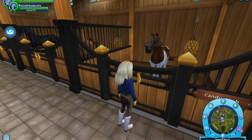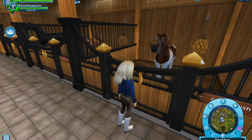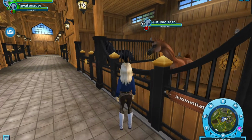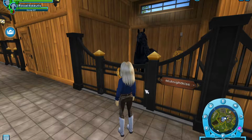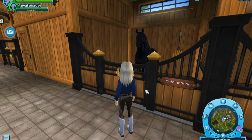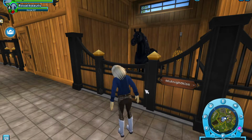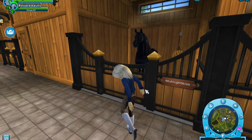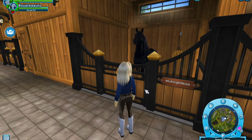Okay, so in this stall we have the original model of the Jorvik pony. It is called Candy Crush. Then over here we have the original Arabian. He is called Autumn Flash. Here we have the original Frisian model, Midnight Kiss. He is my all-time most loved horse. I was obsessed with this model before I was a Star Rider. Then when I became a Star Rider, he was one of the first horses I bought.